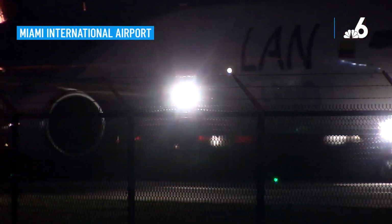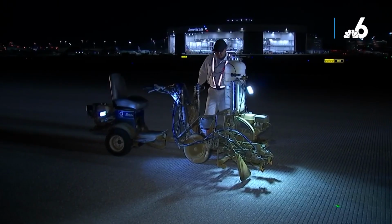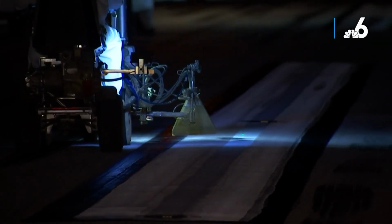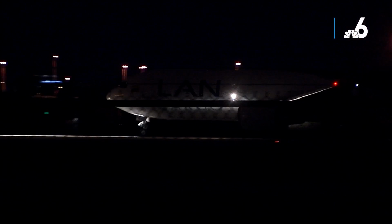It's 1 a.m. at Miami International Airport, and we're at one of the most important runways to see the work of the 12 people that are responsible for guaranteeing that the airport runs smoothly. The striping crew, as they informally call themselves, is responsible for the tedious job of painting, inch by inch, the lines that guide the pilots to safety as they try to land. And with such a precarious job, the stakes are always high, as the FAA is coming to inspect.